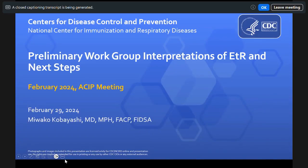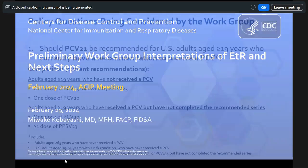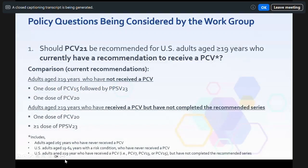Good afternoon. I'm Iwako Kobayashi, and on behalf of the pneumococcal vaccines work group, I will present preliminary work group interpretations and ETR and next steps. As a reminder, here are the 3 policy questions that are being considered by the work group. 1, should PCV21 be recommended for U.S. adults aged 19 years and older who currently have a recommendation to receive a PCV? The comparison is current vaccine recommendations.